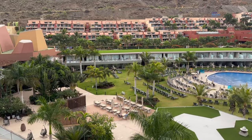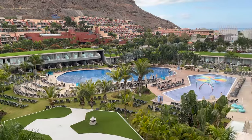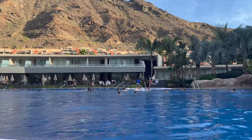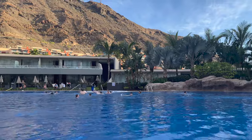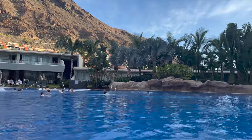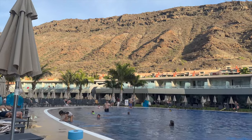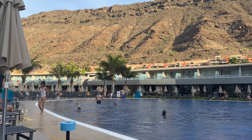Okay, now let's have a look at the other pool. So this is on the other side of the hotel. There is a large pool and a kids' pool next to each other. This is a saltwater pool. It's not heated, whereas the other one was heated.